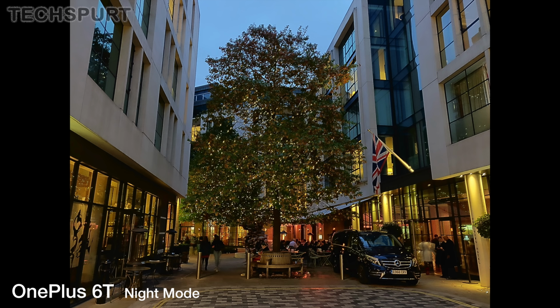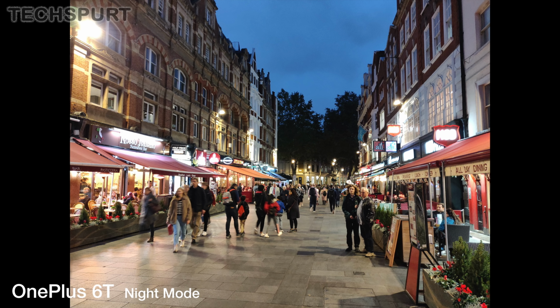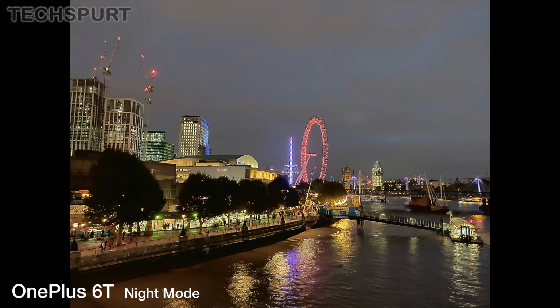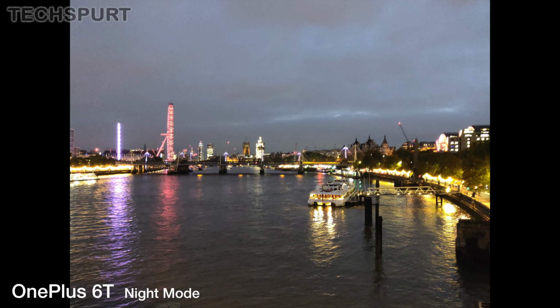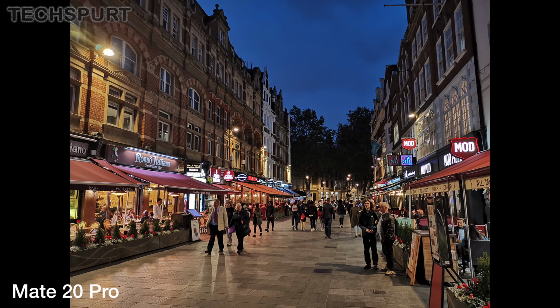With all these phones stuck in standard auto modes, the Pixel 3 produces brighter, better looking photos than the OnePlus 6T at night. However, stick the OnePlus into night mode and you get much lighter, more colourful images. Although, as mentioned before, some of those lighter areas are often blown out, which means the Pixel still does a better job of cityscapes and the like. But both phones are of course blown to bits by the Mate 20 Pro, which is the absolute king of night snaps.